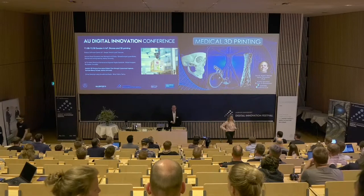Practical things we can talk about here is what's coming out of a 3D printer. And some of the use cases where this really makes sense is for patient care, and that's what we're going to hear about in this next session. Medical 3D printing, innovating patient care through customized implants. And the speaker is Samuel Albert Thrysøe from Aarhus Universitet. Give him a hand.